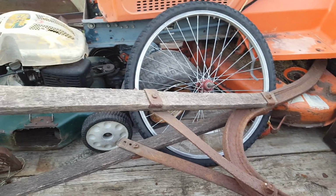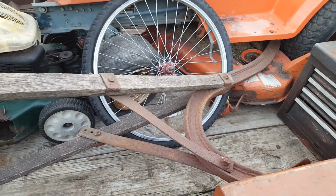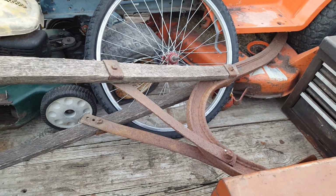And then I got this for the wife's flower bed. Thought it would be a neat little trinket to have. It's an old plow. Thought that would be pretty cool to put out here by the barn or in the flower bed.